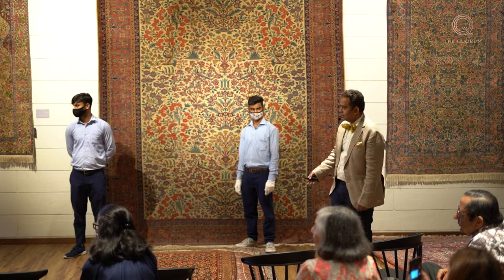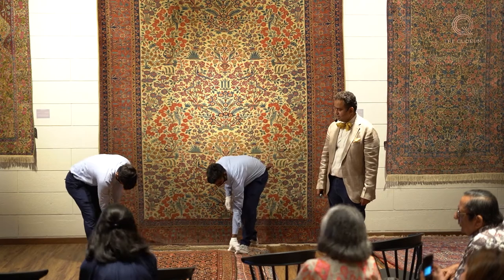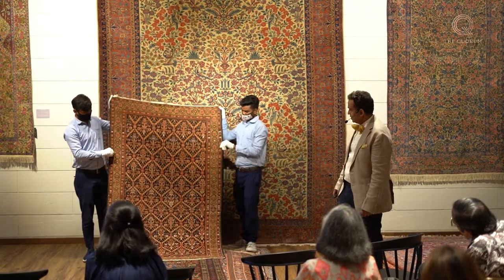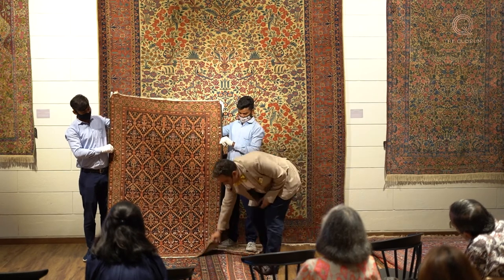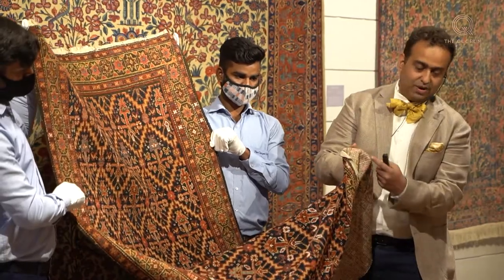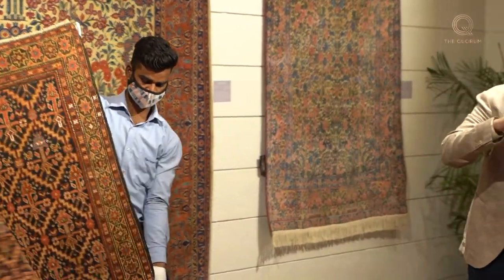So we'll start showing you some carpets from Northwest Iran. This is from the Hamadan district. This is called a Hamadan style. If you see the back and the structure of this kind of carpet, it has these white weft threads that are going across, which are very distinct and different to other kinds of carpets that we've seen so far.